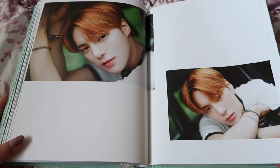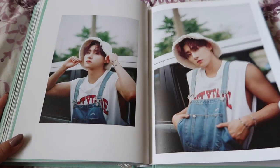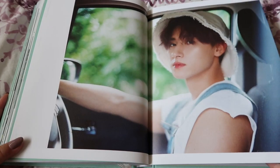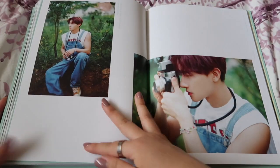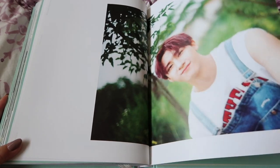Look at Minhyuk. Oh my goodness. And then Changyun. I love the little behind the scenes photos that they've been showing on Twitter as well. Oh, is he driving? How cute. Oh my gosh, these are so cute. Oh my god, I haven't seen any of these.